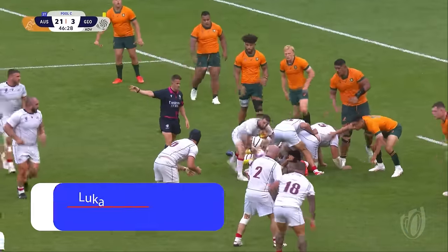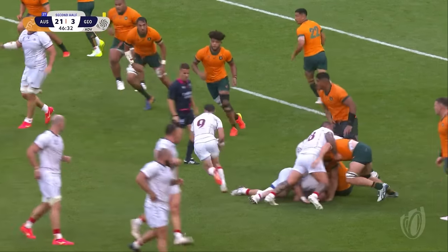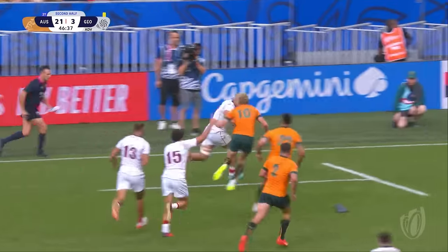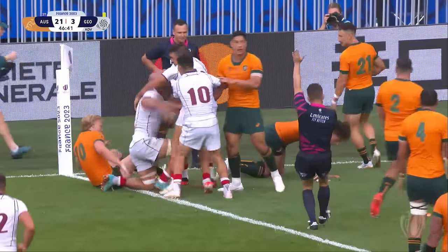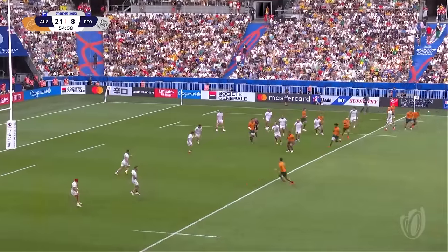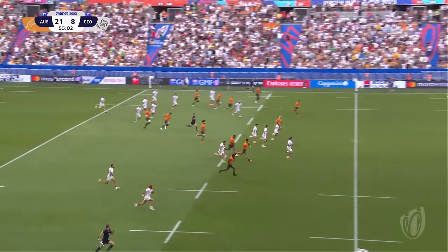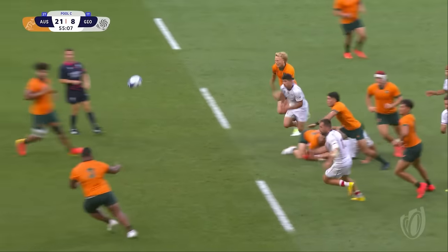Still advantage, Georgia. Mamukashvili once more. Change of direction now. Could open up. Long ball over the top. It's a beautiful pass. And it's a brilliant try in the corner. And they go quickly here to Georgia. Here's Niniashvili. Niniashvili. Well tackled by White.